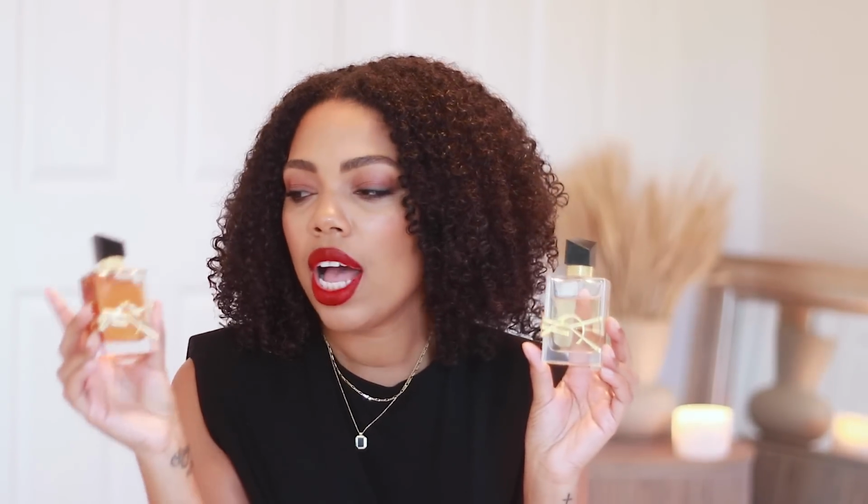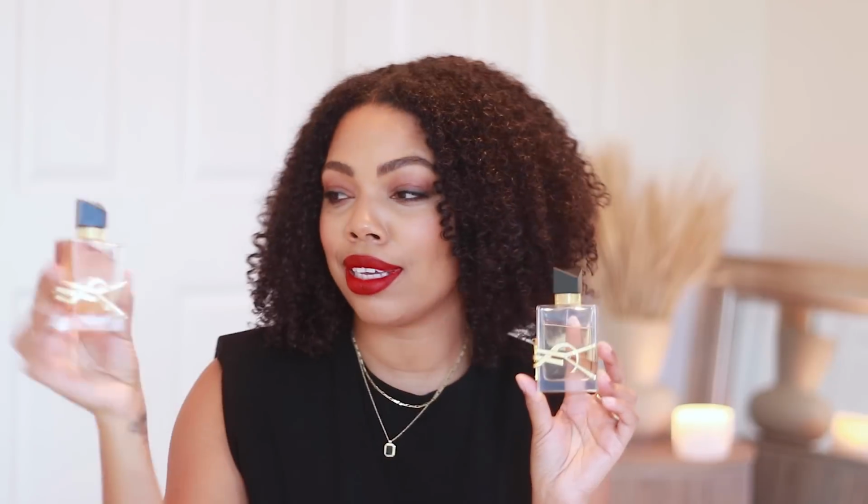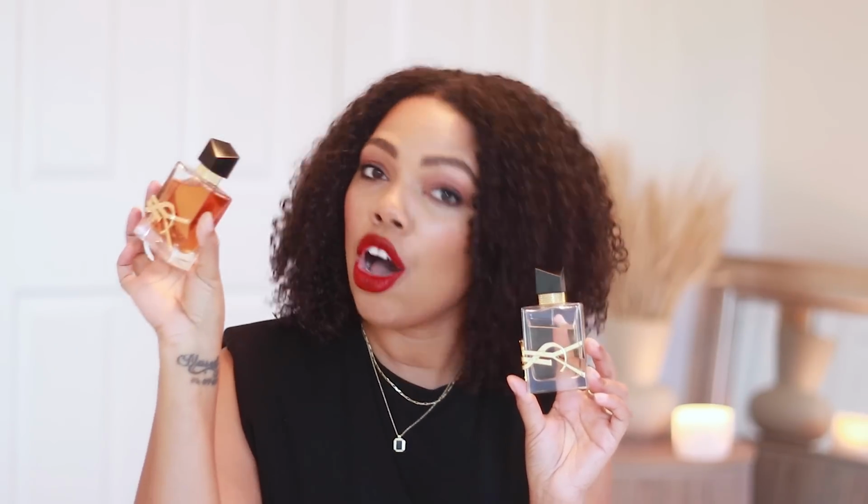I love the cap. It gives me a bit of these 90s vibes with this modern-esque twist to it. It is a really cool concept for the bottle. I love it. And the Intense version is the exact same bottle. I love that they didn't change the bottle. They just went ahead and changed the color of the juice, which I love when the juice color is like this. This bottle is my favorite because of the juice color.